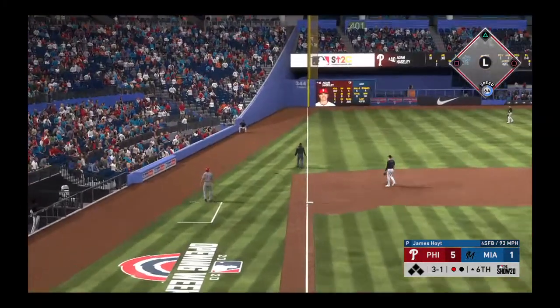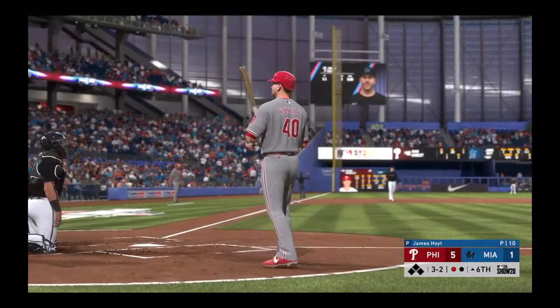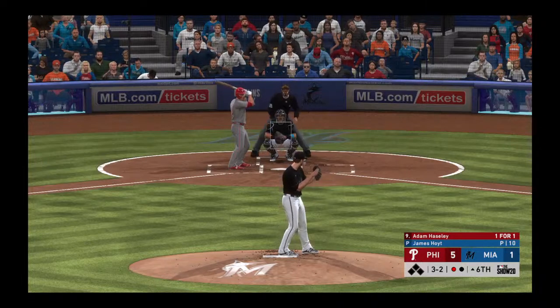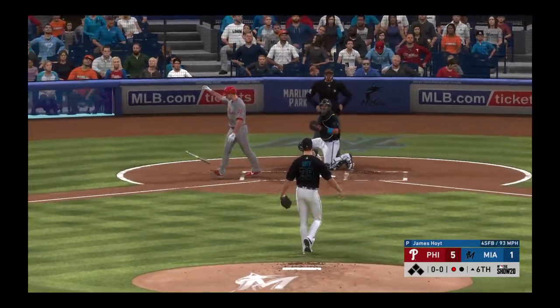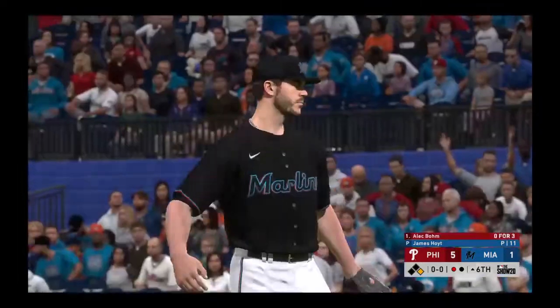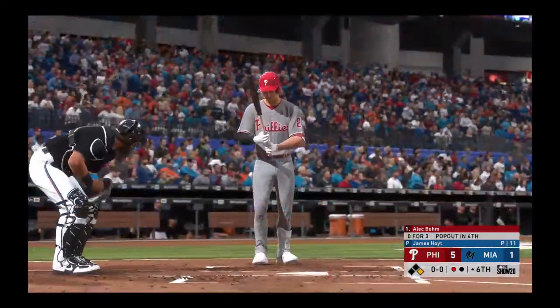Lifted down the line in left, and this will wind up a foul ball. 1 out, nobody on. And he takes ball 4. So a good job out of the 9-hole in getting on base as we go back to the top of the order. The batter, the 3rd baseman, Alec.